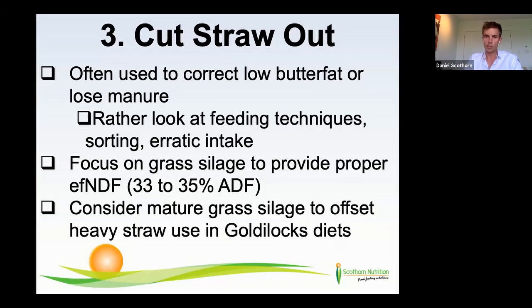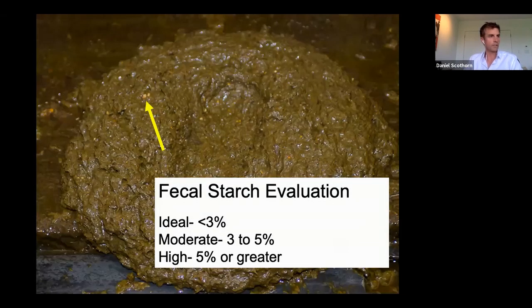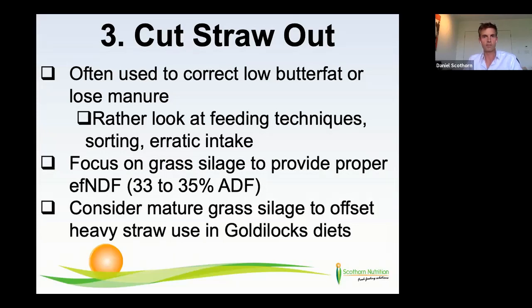Fun topic, manure. It's a hard thing to talk about at parties with your non-farm friends. But when there's a bunch of dairy farmers and nutritionists around, this is the first thing we usually go to: what fecal starch and manure analysis look like on their clients' farms.